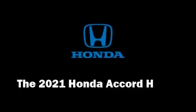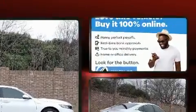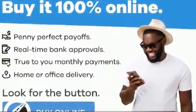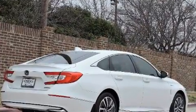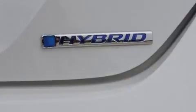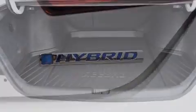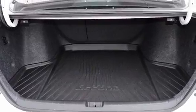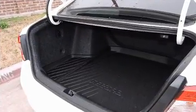Treat yourself to a test drive in the 2021 Honda Accord Hybrid. This four-door, five-passenger sedan is ready to drive off the showroom floor. It features a continuously variable transmission, front-wheel drive, and a 2-liter four-cylinder engine. Top features include a split folding rear seat, variably intermittent wipers, power moonroof, lane departure warning, and much more.